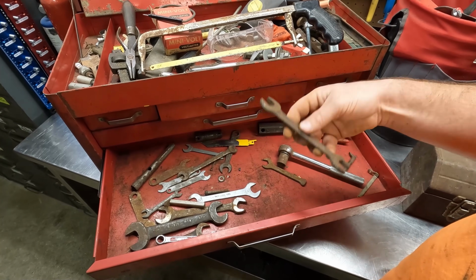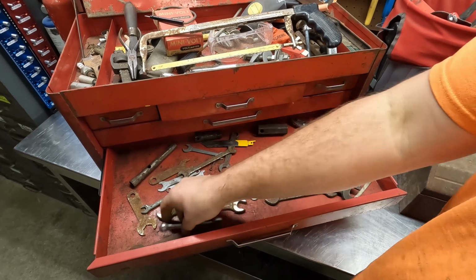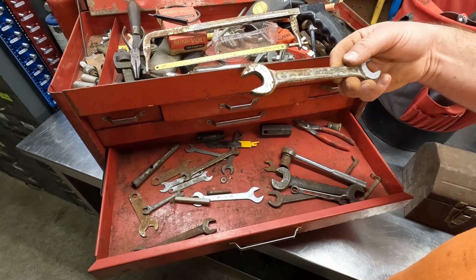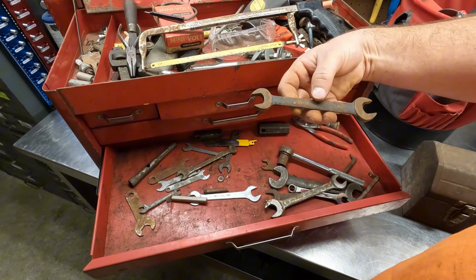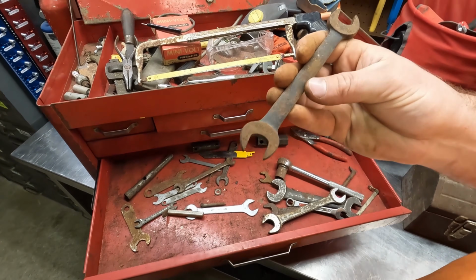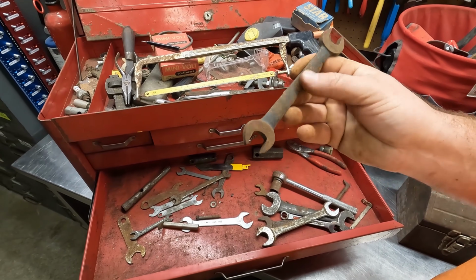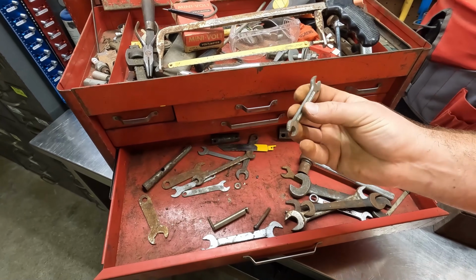Another unbranded. Unbranded, made in India. Pennins Corp. Billings, that's a nice one. It's actually just got light patina, a little bit of rust, but that one actually cleaned up really nice. Some junky stuff.